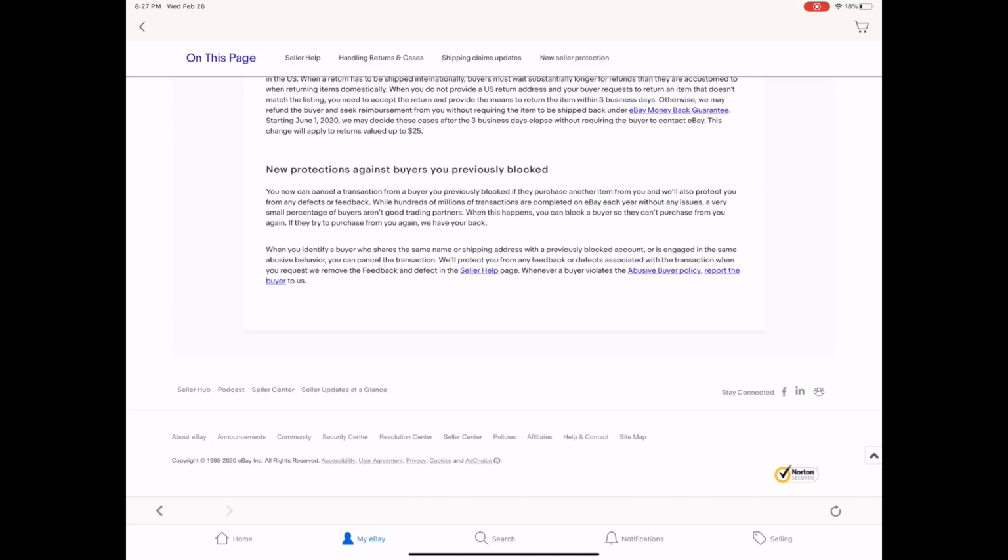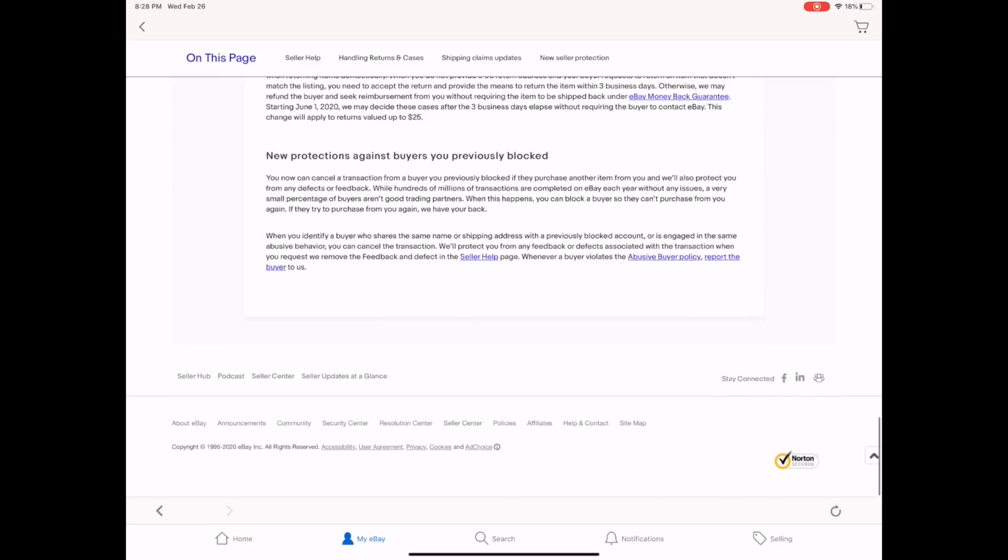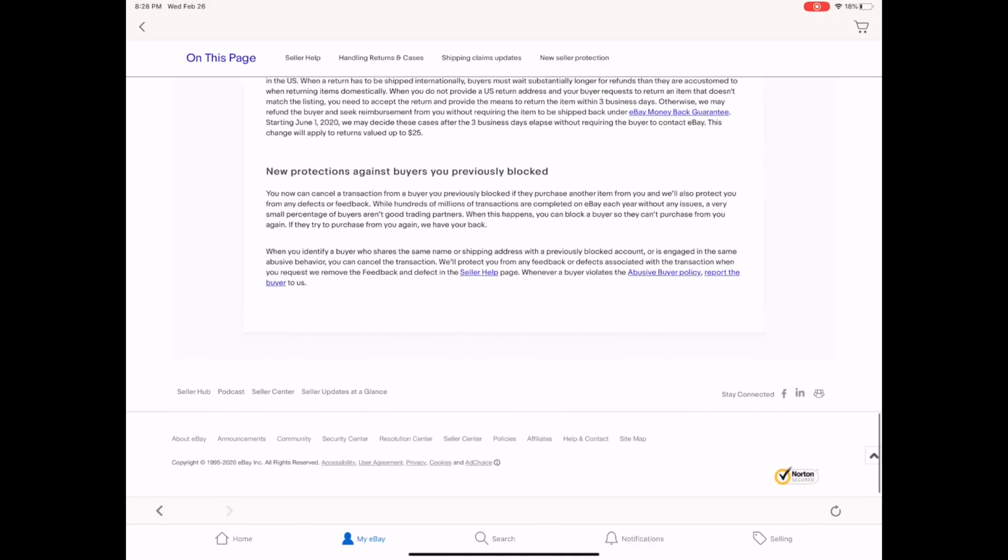When you identify a buyer who shares the same name or shipping address with a previously blocked account or is engaged in the same abusive behavior, you can cancel the transaction. That makes sense. The first paragraph does not. So in other words, if you see somebody that has the same name or address using a different account, that would be a violation of eBay. The problem is, how are you going to remember that if you do it in January and 3 months later they do it to you? There's no way. No way.